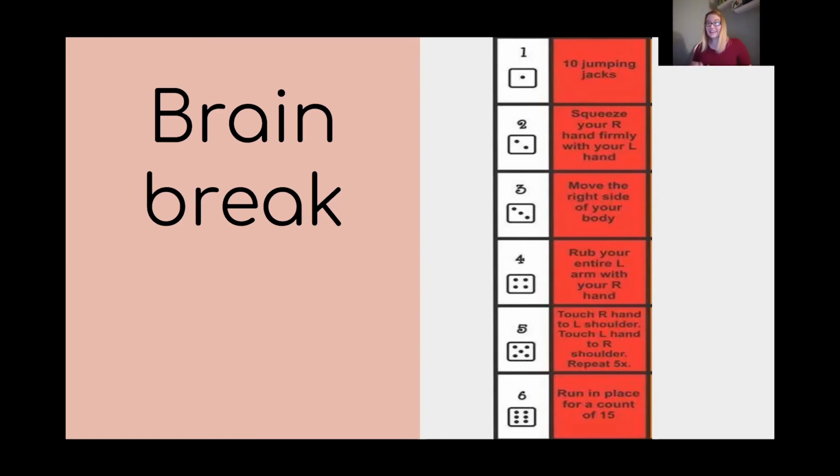Today's brain break is number 5. See, count the dots on my dice. 1, 2, 3, 4, 5. So let's see what number 5 is. Touch your right hand, this one here, to your left shoulder here, and touch your left hand here to your right shoulder here. Do this 5 times.